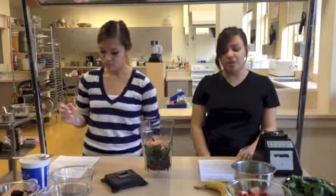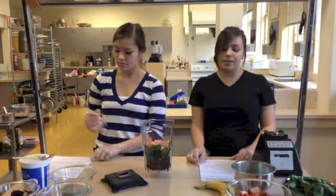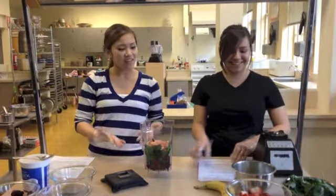Speaking of smells, oranges have a really strong smell. Any whole foods that have a strong smell also have phytochemicals that we were talking about earlier. So, like onions and garlic? Exactly. Our next ingredient is avocados.